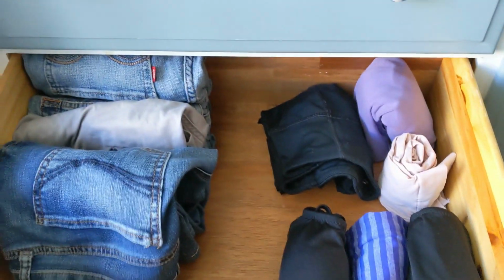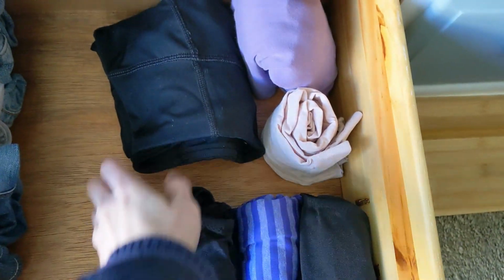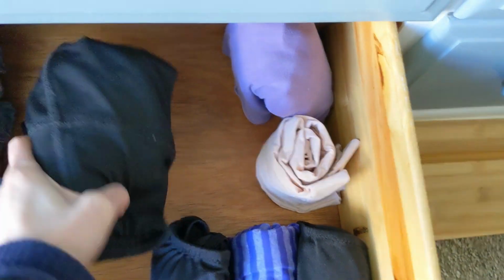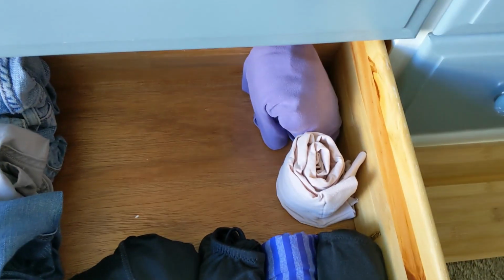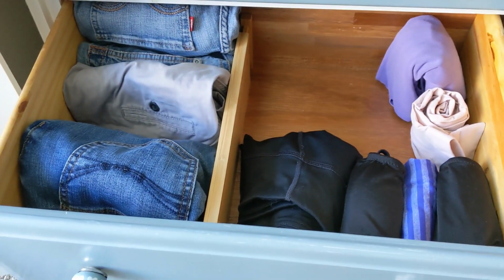This drawer, on the left is my casual bottoms, which are basically just shorts and jeans, and on the right are yoga clothes and ballet leotard and tights in the back there. So this drawer is basically jeans and then stuff I exercise in. I don't really have a very good single drawer for exercising. I might want to think about that in the future because I have a lot of exercise clothes. There's yoga clothes and there's dance clothes. So that drawer divider is nice and snug. It's not moving. It's fitting exactly where I want.